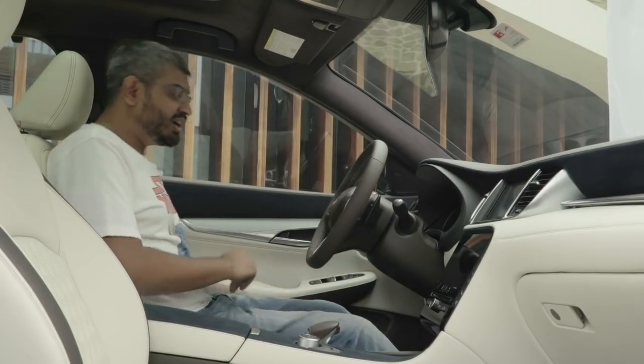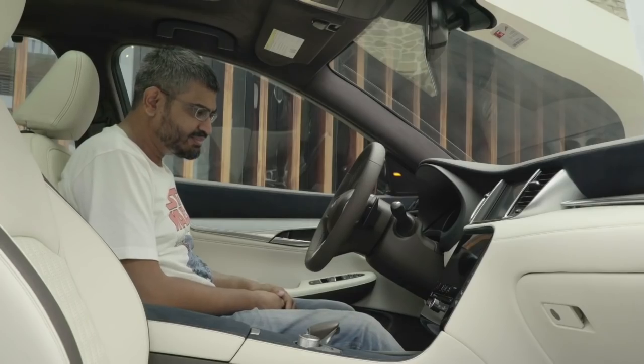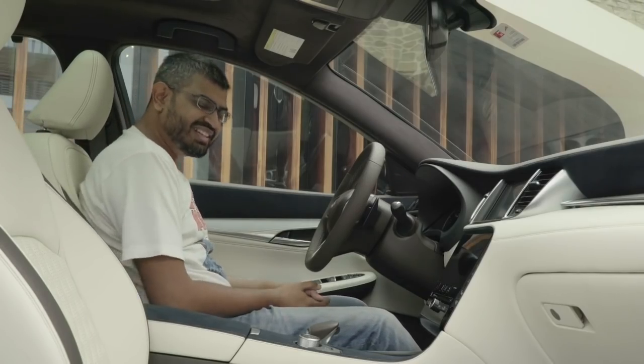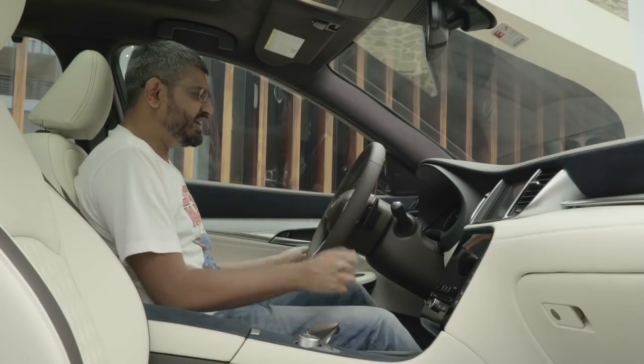So what's the car like? Well, let's start it up and see. Oh, engine button's down here. It's quite simple, logical, easy to lay out in the typical Japanese fashion, but it is very nice to look at.